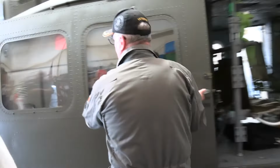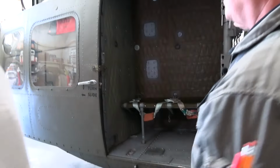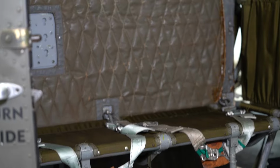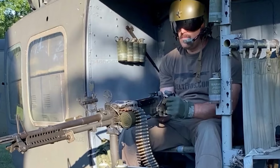My office is right in here. Either side, crew chief on one side, gunner on the other. Crew chief's usually on the left side because that's where you can see the tail rotor. The gunner's on this side, and the gun mounts here, and here there's a gun mount that sits here, and an M60 machine gun sits on top of this.